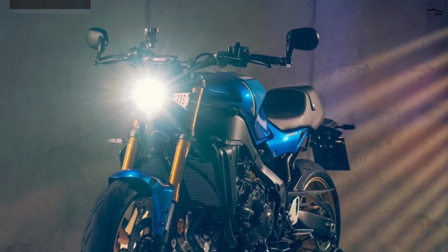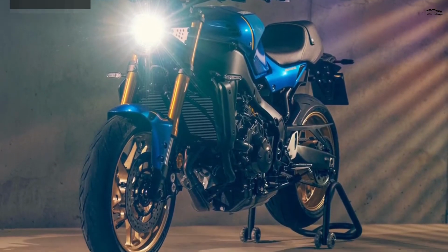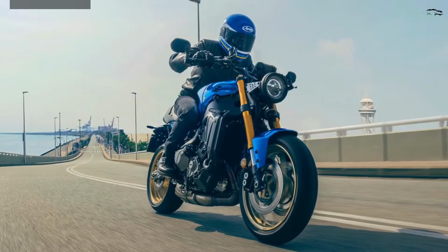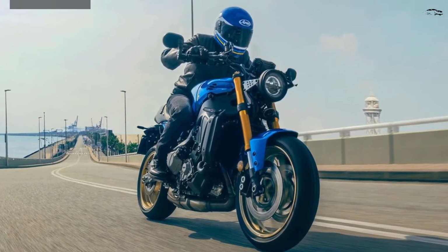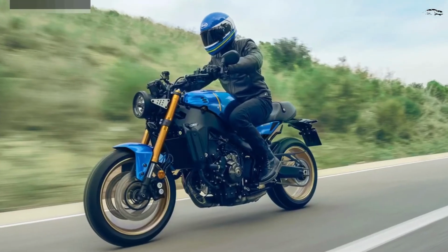If you're looking for an actual retro bike, i.e. old-school technology and a very simple design, then you'd be looking for something more like the Yamaha Bolt. But that's a step too far for most people. Yeah, it's cool and basic, but it's also heavy and slow.